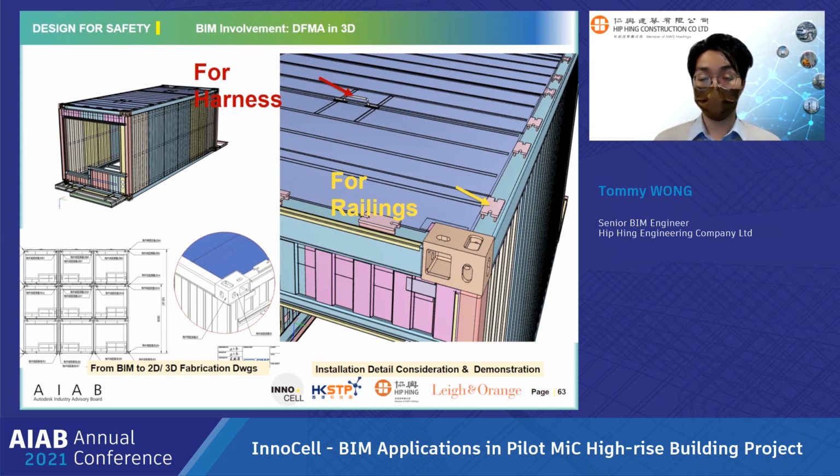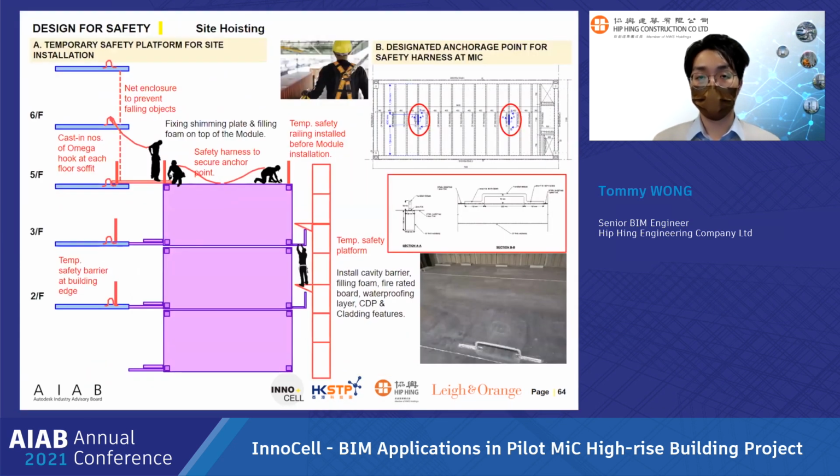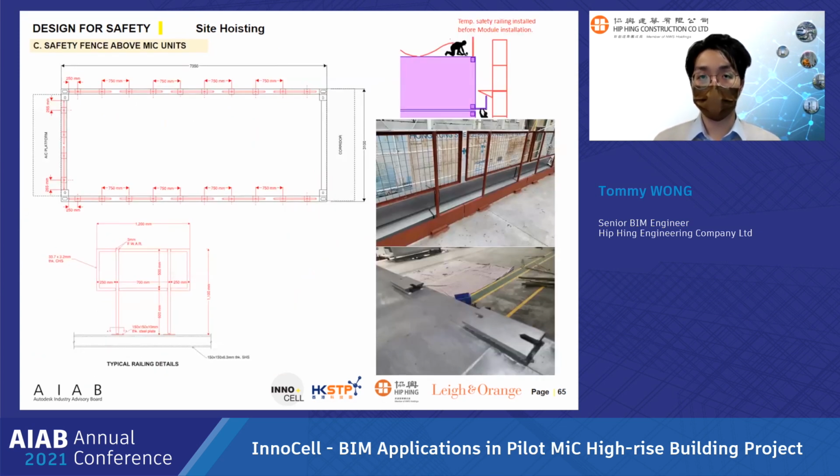As you can see on the right-hand side, there are several small plates with standard thrust size. They are already pre-welded to facilitate easy installation and demolition of safety railings on site. Other than railings, you can also see a red arrow pointing at the middle top of the module. What's that? As shown in the graph, it is actually a pre-installed anchor point to let the workers lock their safety harness there when they are working outside. These fixtures are designed inside the gap between the upper deck of the module and the lower deck of modules, so they do not need to be cut off anymore.